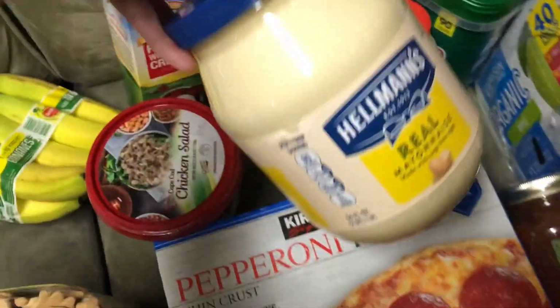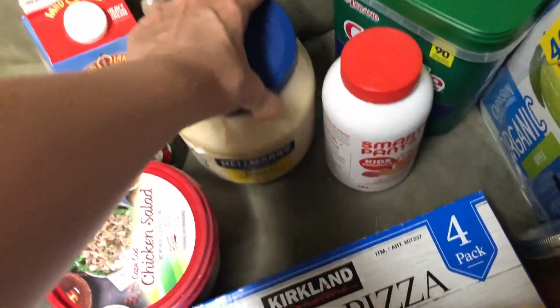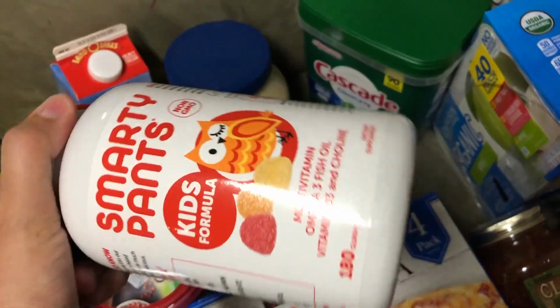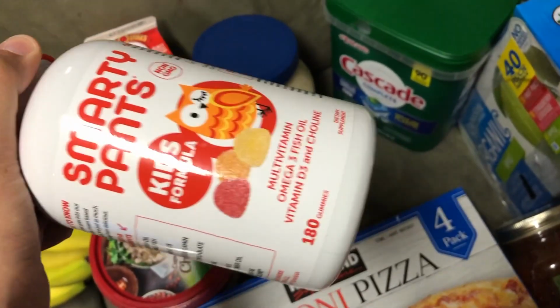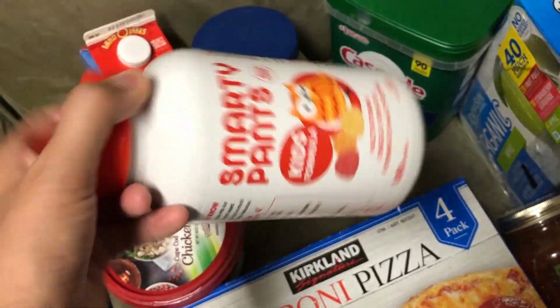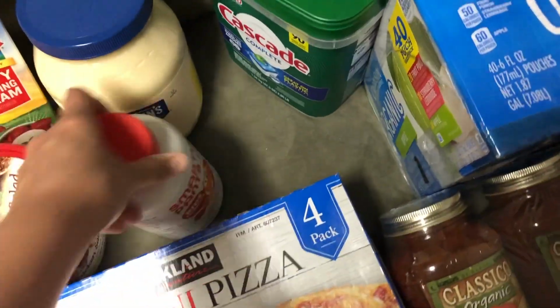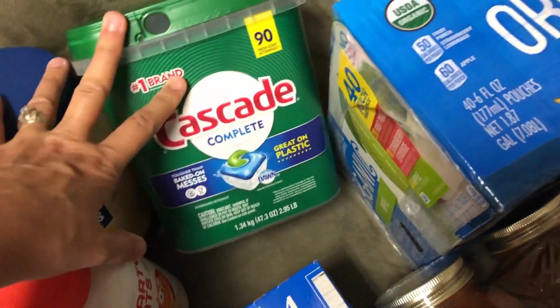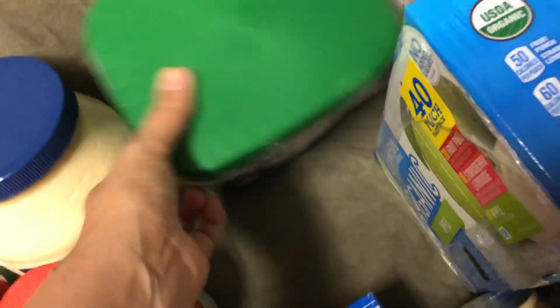So then I got a big thing of Hellmann's mayonnaise, the kids' vitamins. I just got one for right now. We really needed two for the whole month, but anyway, I just got one. So here, I got the dishwashing tabs, the Cascade Complete.